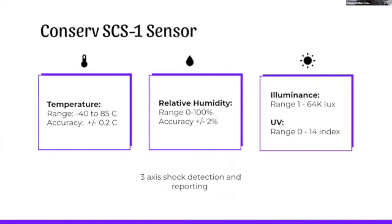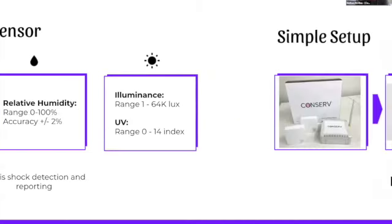So I don't want to spend a lot of time here, but this is the spec sheet for the Conserv SCS1, which is the first sensor product that we launched. Temperature, RH accuracy, comparable to higher end products from a number of companies. We've also added illuminance and UV detection to this, as well as 3-axis shock detection and reporting. So if you've got one of these in a display case, for example, and that thing gets bumped, this will let you know, and you might want to go take a look and see if anything's become dislodged.